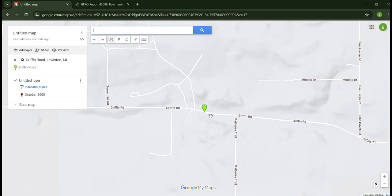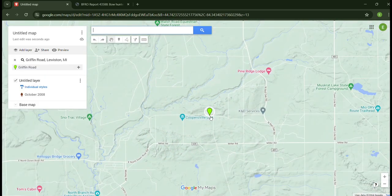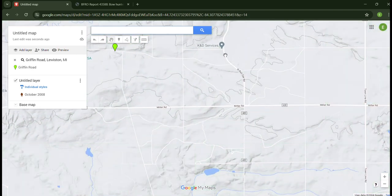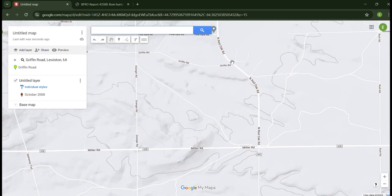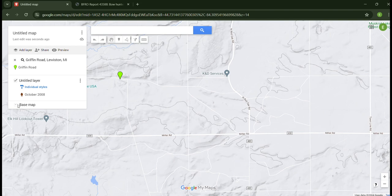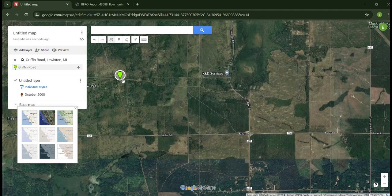Okay, so it looks like we found road number 1, but it did say that it intersected with another road, which I see right here. So that's where the intersection happened, but this person was hunting. Unless they were hunting in the middle of this intersection, I'm going to have to look nearby.